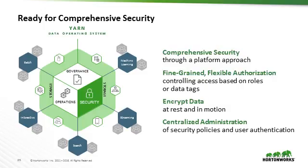In the security space, obviously, we have a lot of enablers. We have fine-grained authorization and control of data access, centralized administration for policies and authentication, encryption of the data at rest and in motion, and facilities to audit and report on the security implementations.